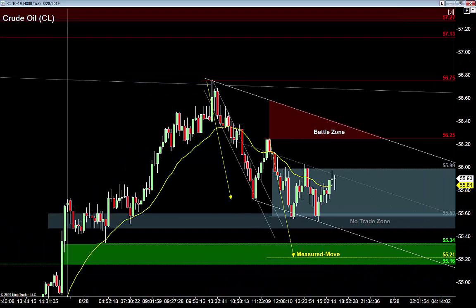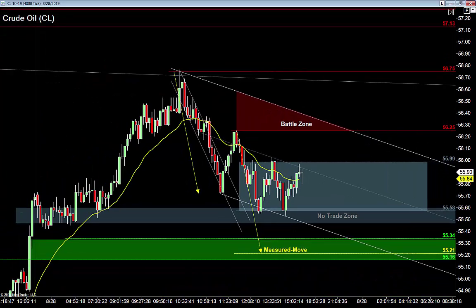Let's see if I can get my act together here, get this chart back in front of us again. And then we get this monster, strong move down, pull back to the moving average, and a strong move off the moving average. Now this, of course, is what I call a 1, 2, 3 reversal.